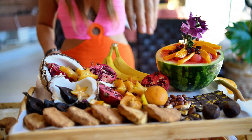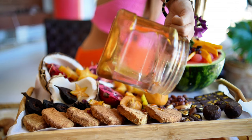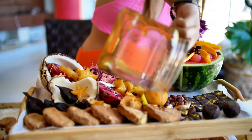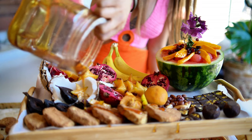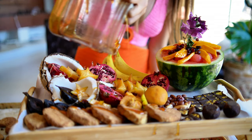And now I'm just sprinkling some cranberries. Ooh, and drizzling honey on top of the ginger cookies, you guys. And these ginger cookies were made with bananas and kefir. So you could imagine the taste. It was just delightful. The perfect, perfect combination.